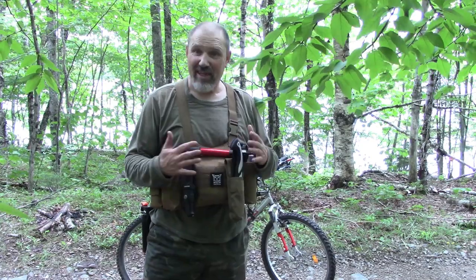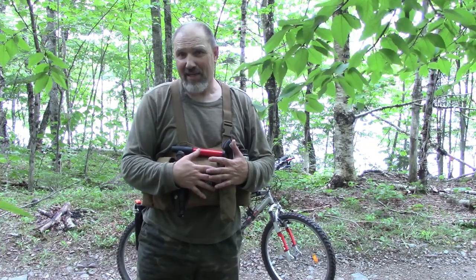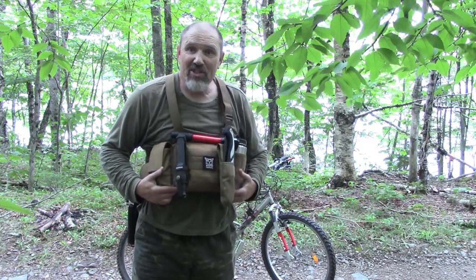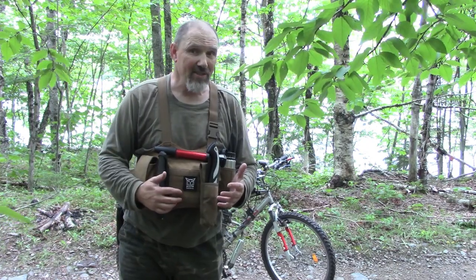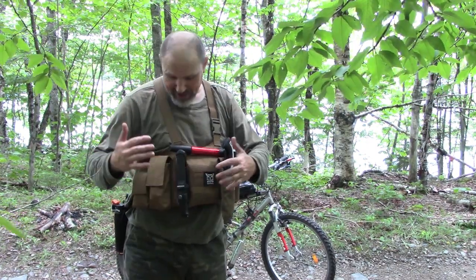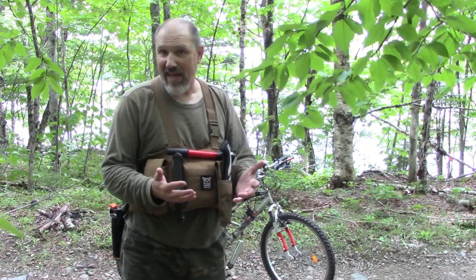So this here is the kit that I'm carrying out here. I also have a haversack. I like this chest rig because I can also carry a backpack if I like to. But this carries a total survival kit. If I'm stranded out here or lost, I can get through a night or two. Also, it contains gear and tools that I can maintain my bike with, like I said.